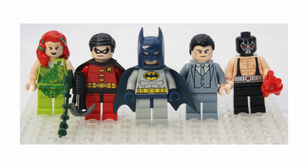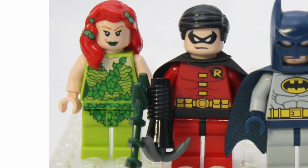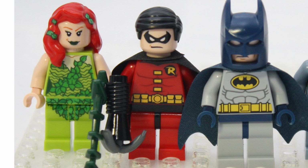And with the minifigures, you get a pretty cool Poison Ivy minifig, which, I mean, it's not bad. I think the head looks a little weird, but other than that, it's pretty cool. You get Robin. Honestly, pretty cool minifig. Little basic, and the figs in the set are kind of basic, but I'm not going to complain too much. It was like 2012. You didn't really need to expect much.